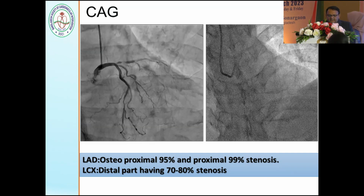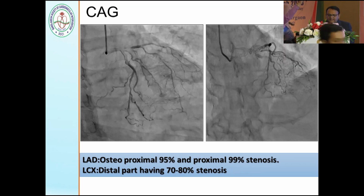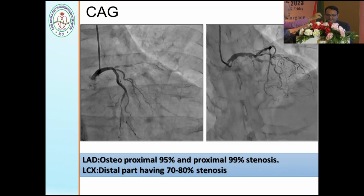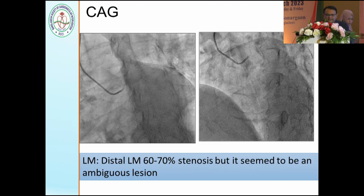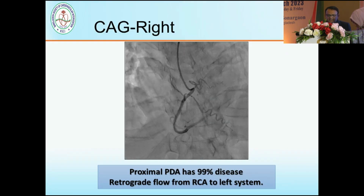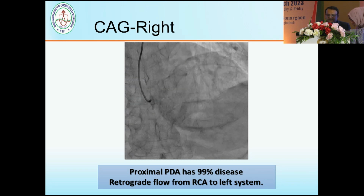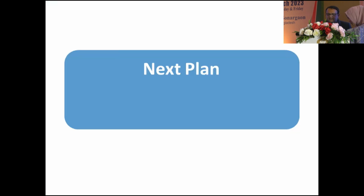Then we did the CAG. CAG shows in the LAD ostioproximal 95% stenosis and proximal 99% stenosis, and in the LCX, the distal part having 70 to 80% stenosis. In the LM, distal LM has 60 to 70% stenosis, but it seemed to be an ambiguous lesion in the left main. And the right CAG shows proximal PDA has 99% disease, with retrograde flow from RCA to the left system. So our CAG impression was left main triple vessel disease, and we did a SYNTAX score that was 24.